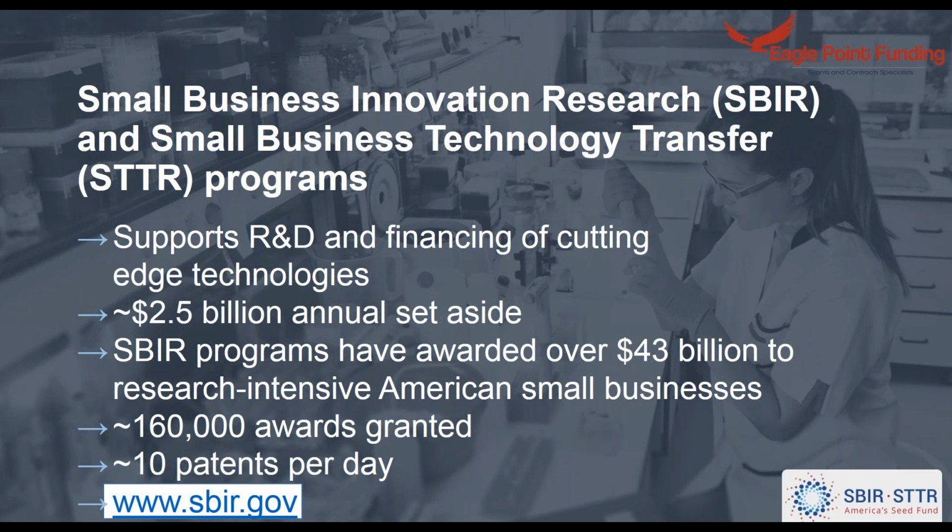So now let's take a look at Small Business Innovation Research, SBIR. This is our topic for today. First and foremost, we know that the interest of the Small Business Association, which funds the SBIR, is to support R&D and financing of cutting-edge technology. They're looking to invest in revolutionary technology. As they say it, their mission is to support scientific excellence and technological innovation through the investment of federal research funds in critical American priorities to build a strong national economy, one business at a time.